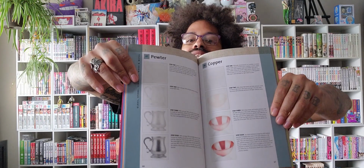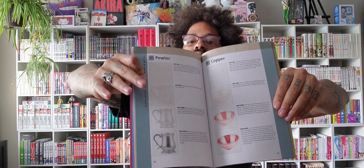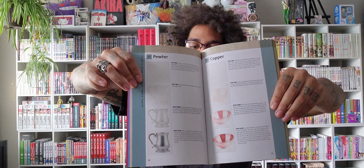For all you Steven Universe fans out there. This is super cool. Being able to create a metallic effect with your colored pencils. Very interesting.